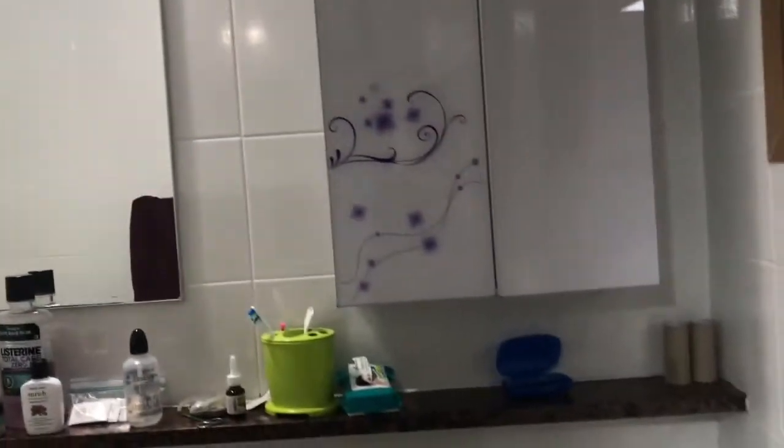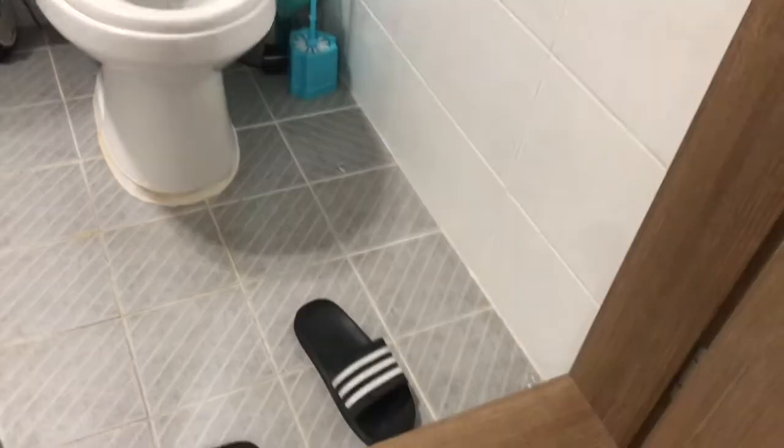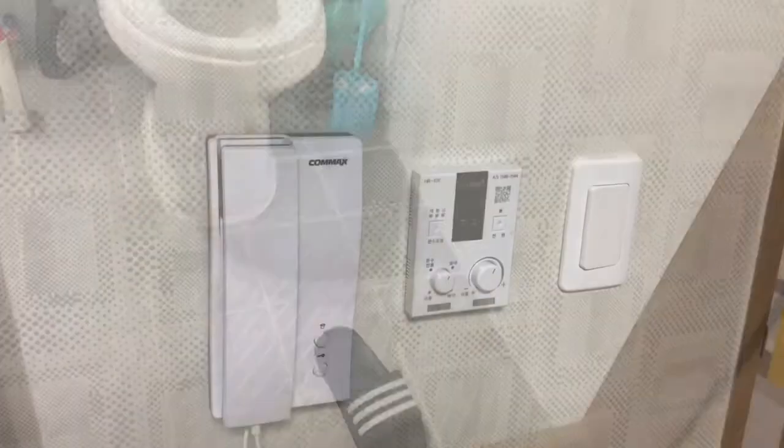And the floors tend to get pretty gnarly. Maybe it's because I share the shower with the toilet. So I have shower shoes. Yes, I have dorky shower shoes.